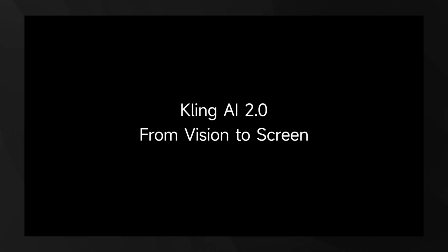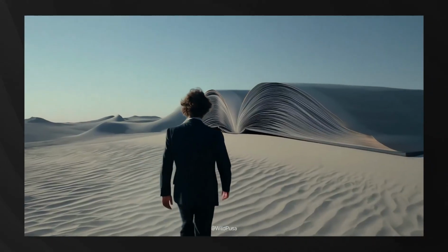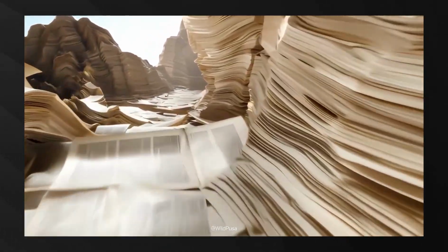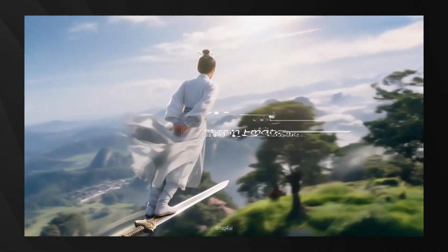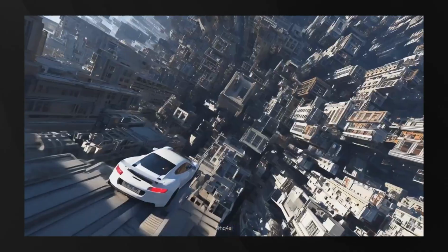And finally, Kling AI 2.0 just launched with multimodal video and image editing capabilities. This next-generation AI creative studio has more than 22 million users already, and the 2.0 update brings a comprehensive upgrade from image generation to video generation.